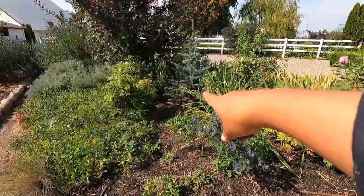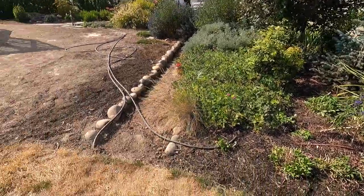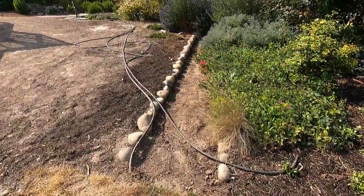I had to clip a couple of little branches off the blue spruce that had been choked out by other plants earlier this season. And then I cleaned up this whole row. Doesn't that look so much better?